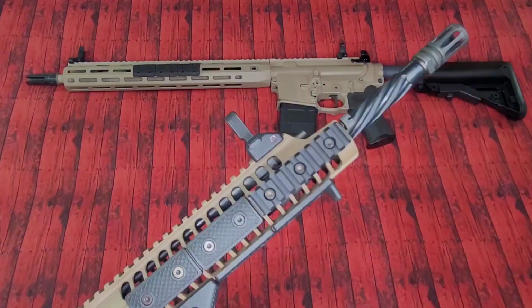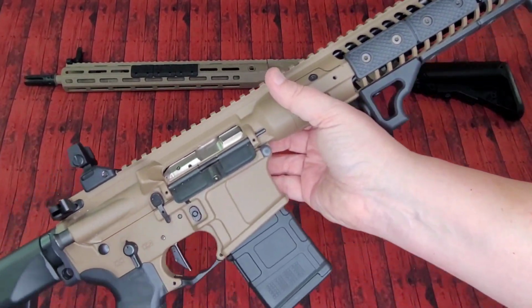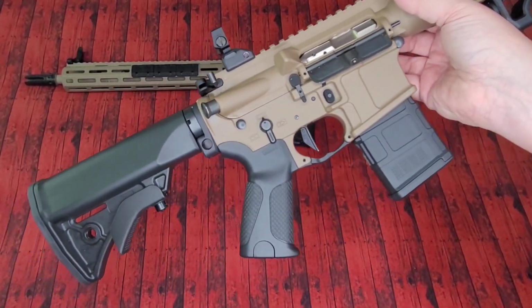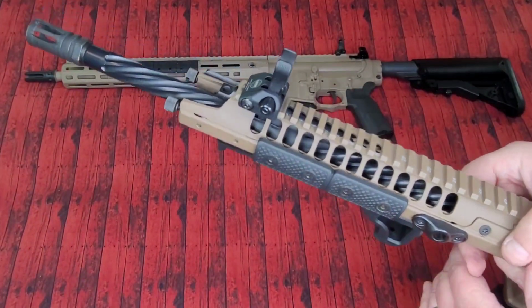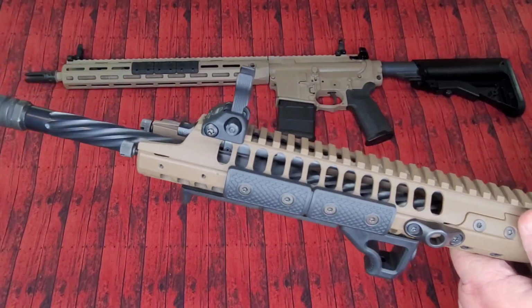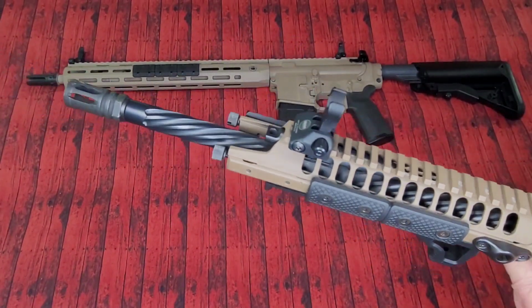Let's do it. Up first, the high-end rifle that really got me into high-end rifles, the LWRC IC-A5, chambered in 5.56. Beautiful coyote brown kind of FDE Cerakote on here is just stunning. I mean, it really is, for lack of a better term.